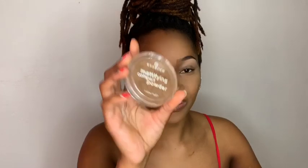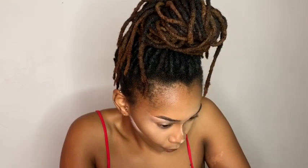And for that, I'm gonna be using the Essence Mattifying Compact Powder in the shade Espresso. This is the darker one. Wait, I lied. I'm not gonna use Espresso. I'm gonna use True Mahogany because it broke, but the other one is a bit dark for my skin tone. So I'm just gonna use a fluffy brush.